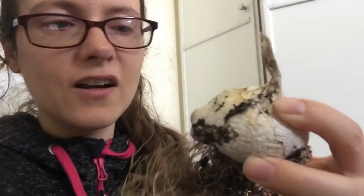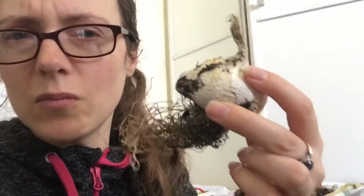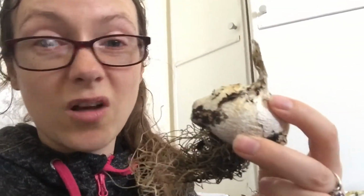This one, let's turn it the right way up, is elephant garlic, but this is supposed to split into cloves. I think this is still a monoclove at the moment, so I'm just going to stick it in the ground again this year and just see what happens. Because apparently you can grow some kinds of garlic, you can definitely grow hardneck garlic, you can also grow elephant garlic as perennials. So, gonna give it a go.